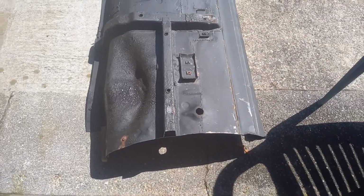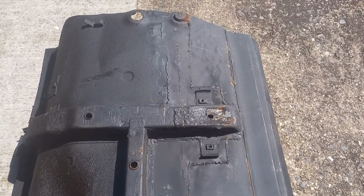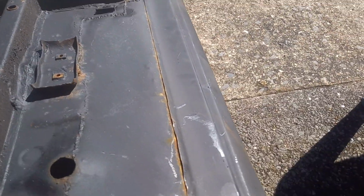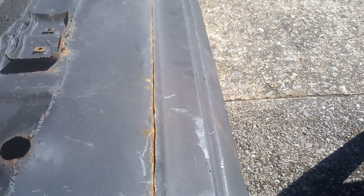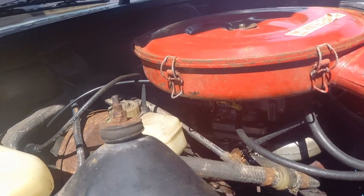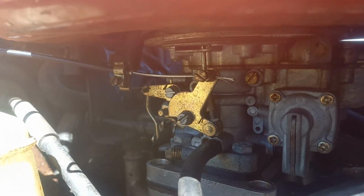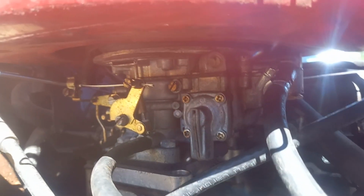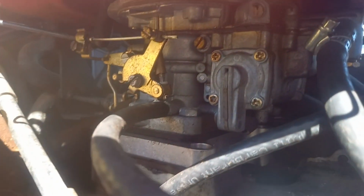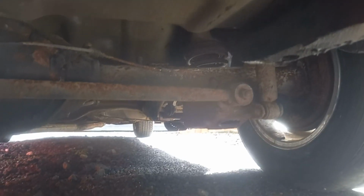And here we can see the cut-off panel that Carl supplied with the car. So it's a generous cut-off as well. There's a fair bit of sill on that, which I can use to repair the sills on the car. So that's good news. In here we got a Weber carburetor upgrade. Looks like it was a new carburetor as well, rather than just one taken from a scrapyard. So that looks pretty good, in lovely condition, and it sounds nice.